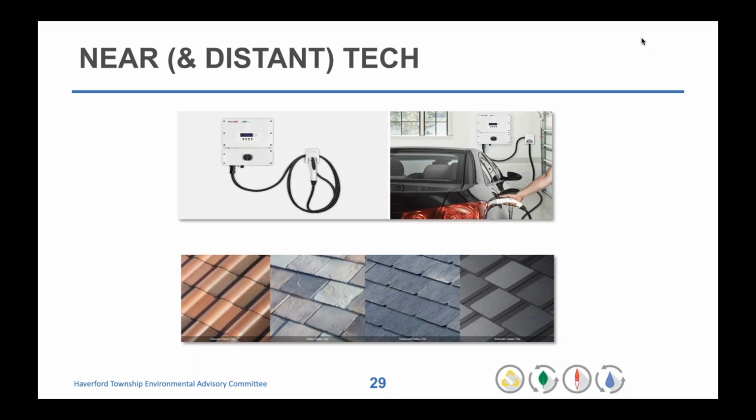Here's some examples of some near and distant tech, and the first one is electric cars. That's near. It's here right now. I've been running on electric cars, like I said, since 2014, and there's plenty of options now. We have another webinar on electric cars, so I won't get into that too much, but it's here and now.